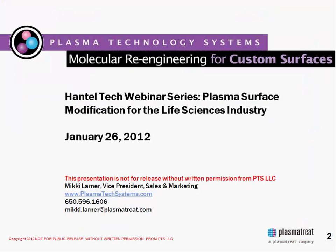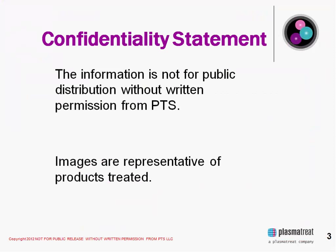I'd like to start by saying, while I'm presenting this publicly, some of the information that I am sharing, I ask that you do not distribute it outside of your facility without permission from me. In addition, I'm going to be showing a lot of images, and these are representative of products that use plasma treatment. I'm not saying that these are the particular products that we're treating. They're representative.